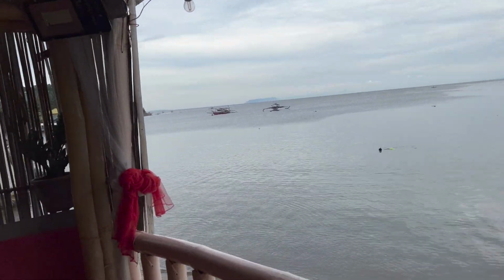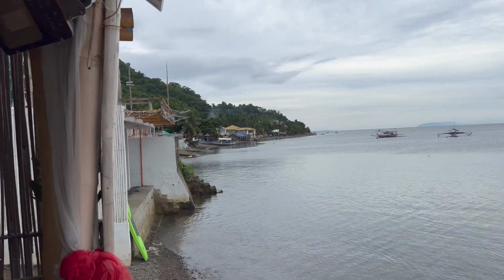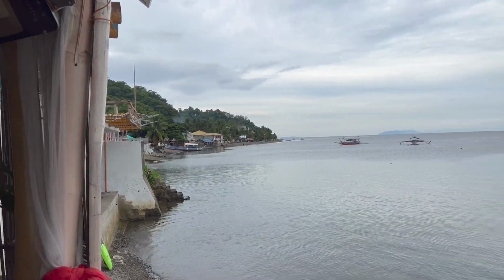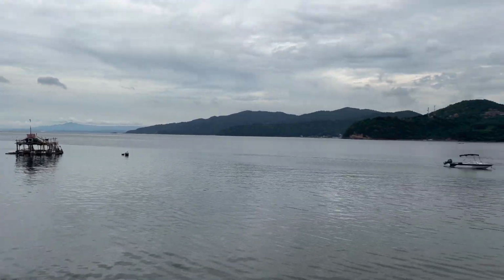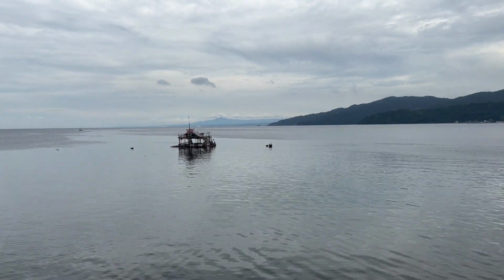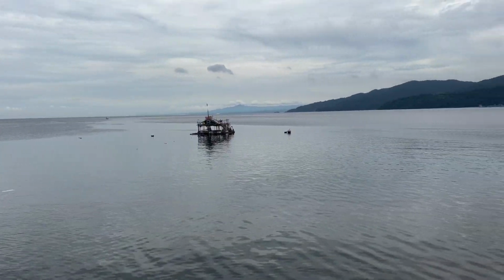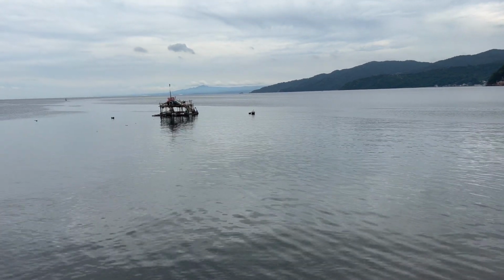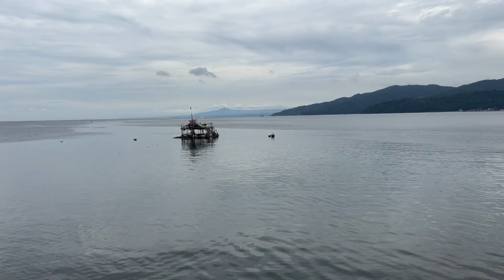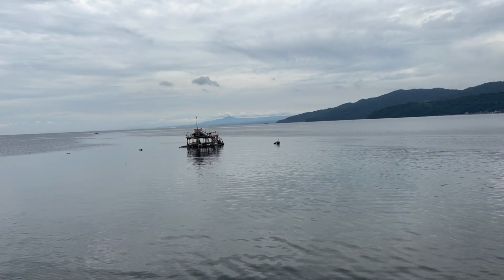But what I'm finding out in Anilao is that there is one dive shop after another, and they're right on top of each other practically. So this particular place we're right on top of the peninsula on the western side, but they have a little bay here. And if you are new to scuba diving or you want to try some discover scuba diving, you can probably do it right here year round. But we'll see if we can dive here. We'll see. It's always weather dependent.